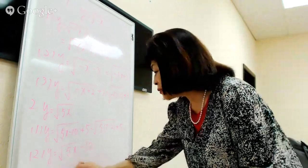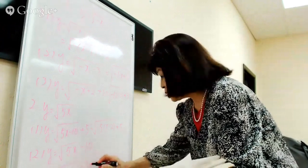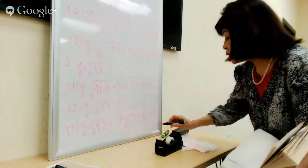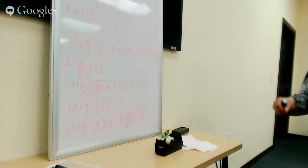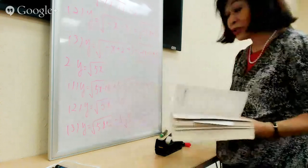So y equals root of 5x plus 2. So this is the one, right? Just 5x plus 2 divided by 5, minus 3. So that's 2 over 5 negative units on the x-axis and negative 3 units on the y-axis. Same type of question on the other side. Then now 159, where they give the domain. Then we need to find what is the maximum and what is the minimum.